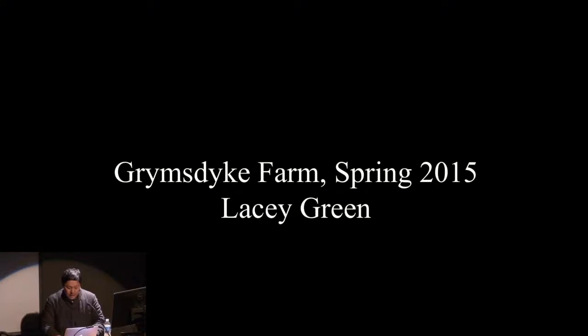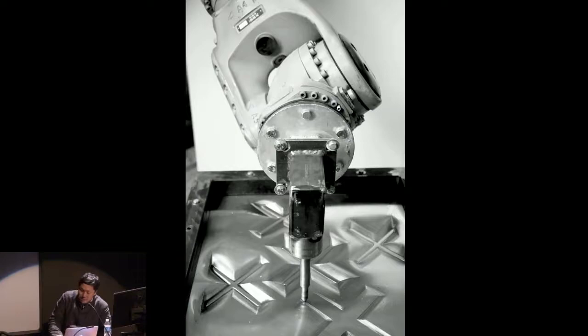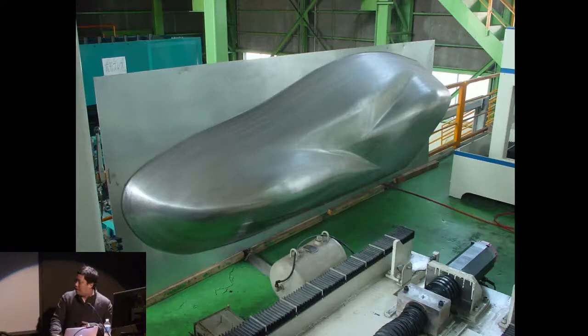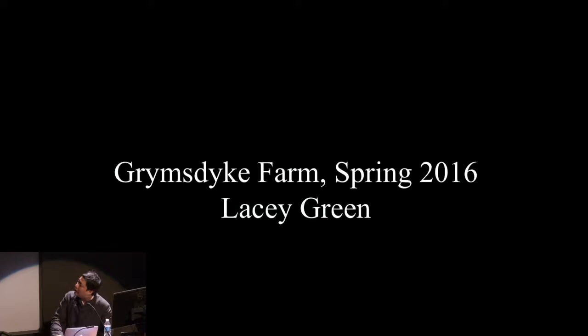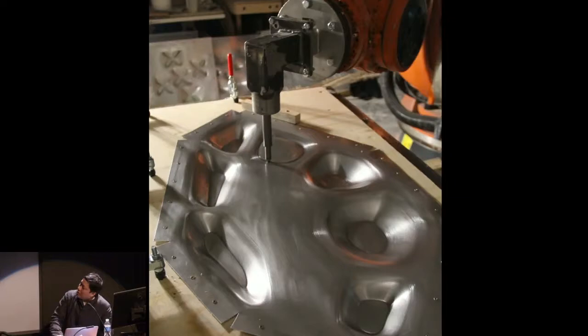And here we worked with another technique using the robot, which is called incremental sheet forming. It's very thin aluminum sheets that are pushed into very, very slowly. And to do that, we looked into this particular factory that makes the bullet train in Japan, the Shinkansen. And here, pieces of metal are pre-CNC cut and pushed into and folded.